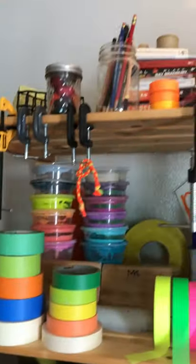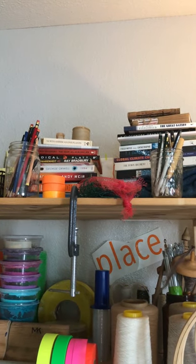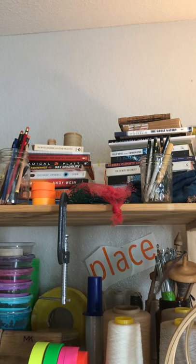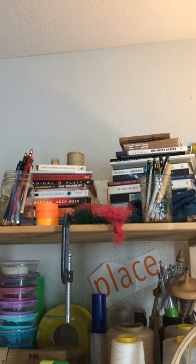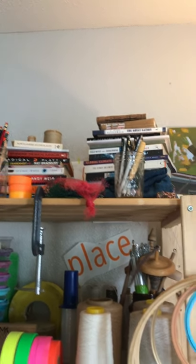I've got a wood pile over here for all my sculptural work. Books, mostly environmental things. Craft and art theory, dystopian fiction, and Mars. That's how I would summarize the books that I read.